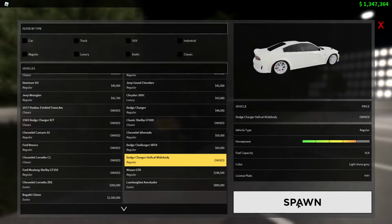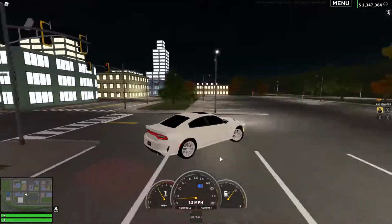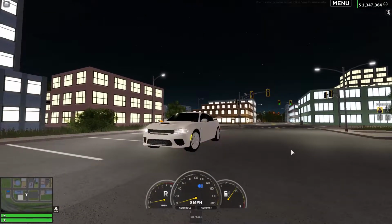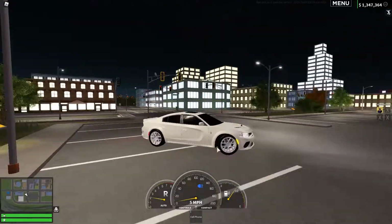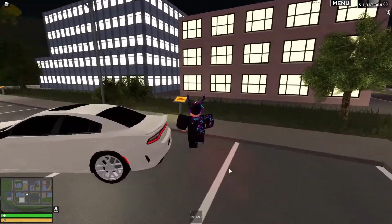Next here is actually the main car I used, the Dodge Charger Hellcat wide body. This car is also in all white because it looks really good. It also looks pretty mean looking. Yeah, also with the white rims, and my license plate is just fart. It's like 5-year-old humor.